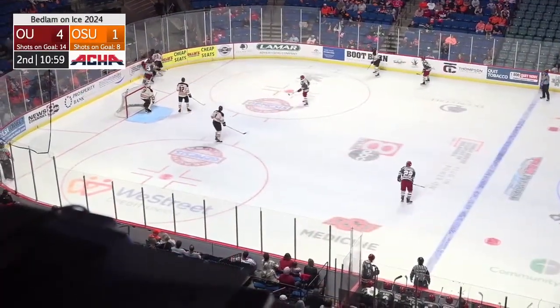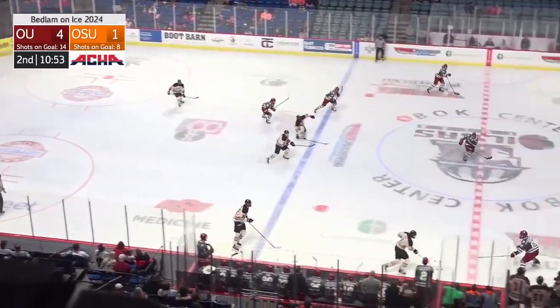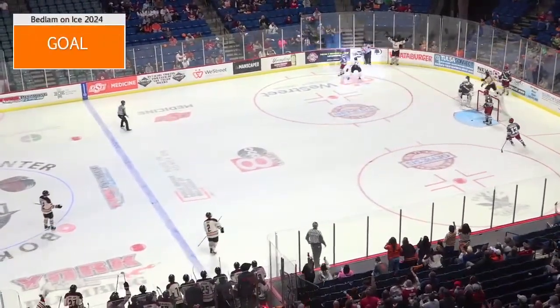Soccer style by Glass against the wall. He's double teamed by a couple of Cowboys, and it's played back to the point. Lambo on his backhand swivels it this way, right below us. Owen tried to chip it through two defenders. He gets past Sinclair, and the backhand scores! What a goal!